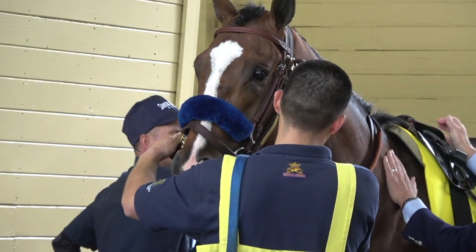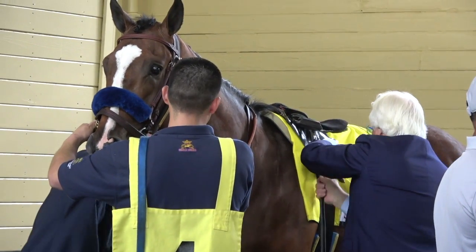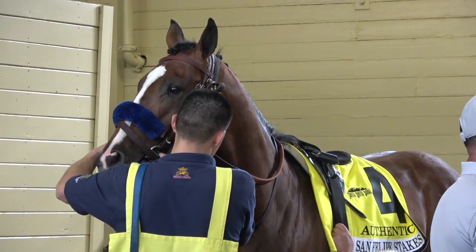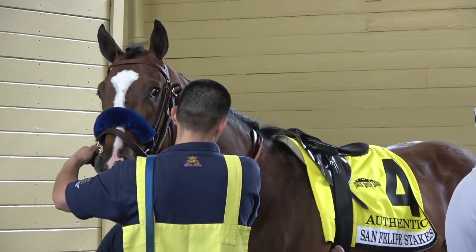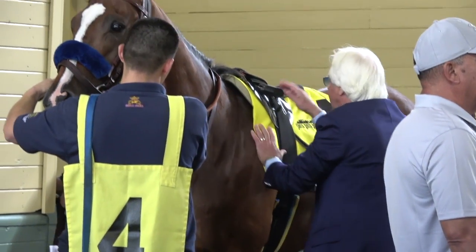Notice all the trainers, Peter Eurton on Storm the Court, Bob Baffert just giving his horse a pat, getting that touch, that hand on there for a little security. And the horses do respond to that.